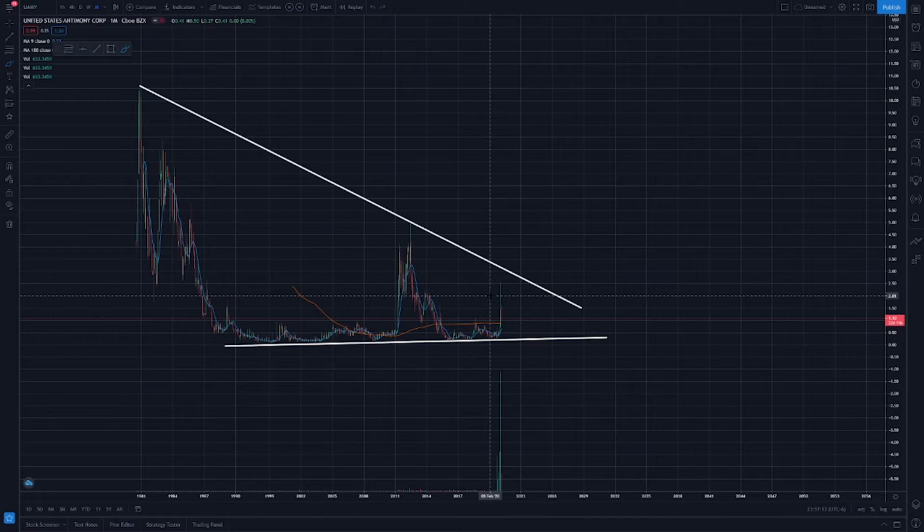So what I'm thinking is, if it can break this trend line right here, then we have a good pattern right here. I would probably target something around this. Maybe grab something like that and bring it to the breakout. I'm not sure when or if it's going to break out, but that's what I would do.